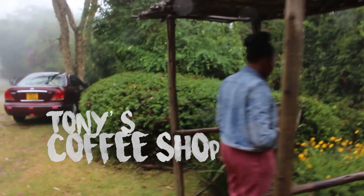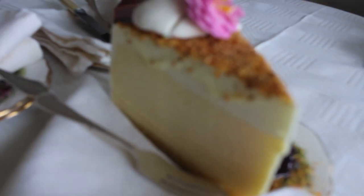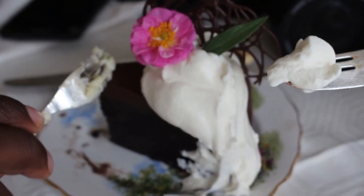Number one, visit Tony's coffee shop. It's known for its delicious cakes. It's also great for bird watching. It's got insane hiking trails. It's pretty mountainous, so if you go there, you're definitely gonna enjoy it.